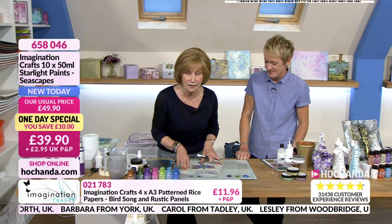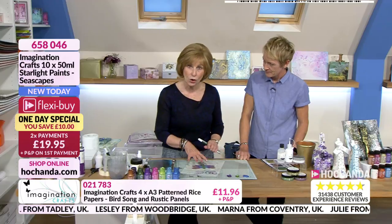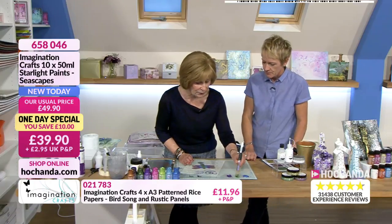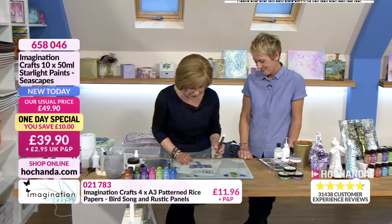This is a technique you can use with any of the stencils that you've got. I'm doing it with the dragonfly, but it's onto acetate. Is that difficult normally to paint on because of the smooth surface, isn't it? Oh, absolutely, yeah. It's very difficult to paint on. But you've not used any gesso, you've not used any paints on there first? I haven't primed anything, I haven't used anything.